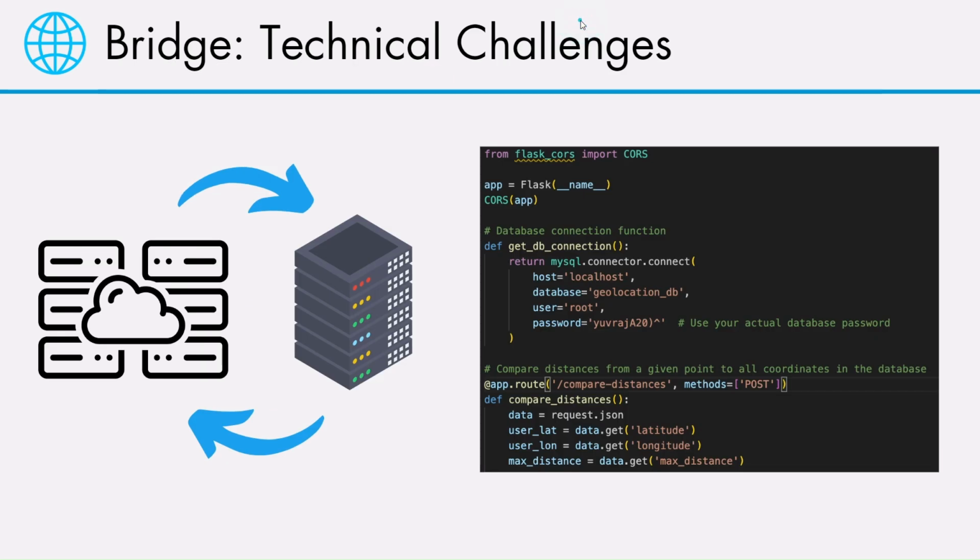The biggest challenge we ran into was fixing the cross-origin resource sharing error in our Flask file when trying to access specific resources from the database. To solve this, we seamlessly integrated the front-end and back-end with the necessary API requests.